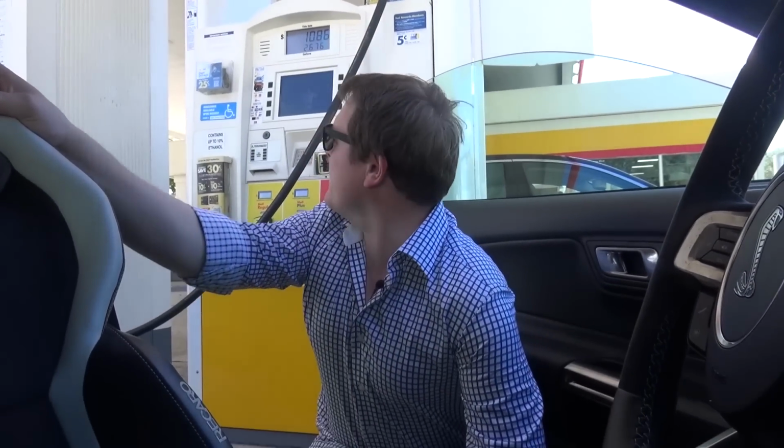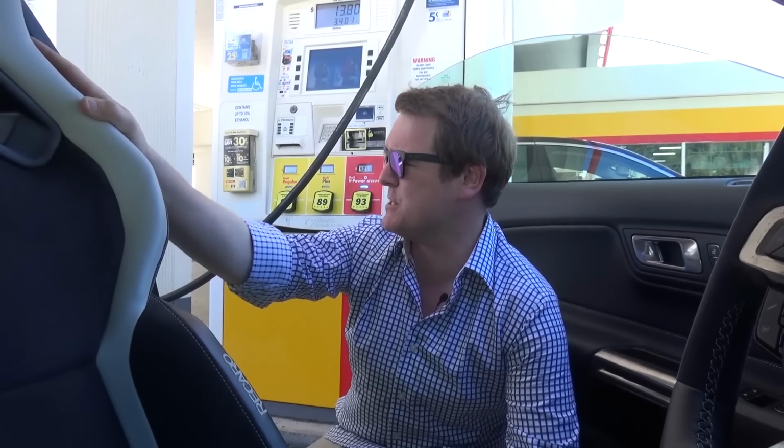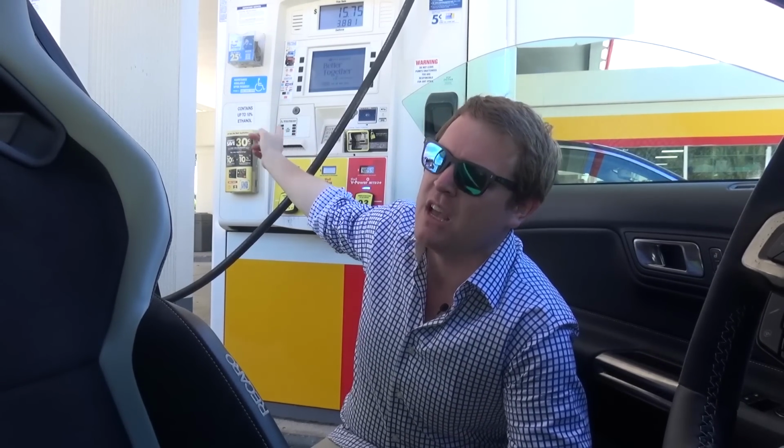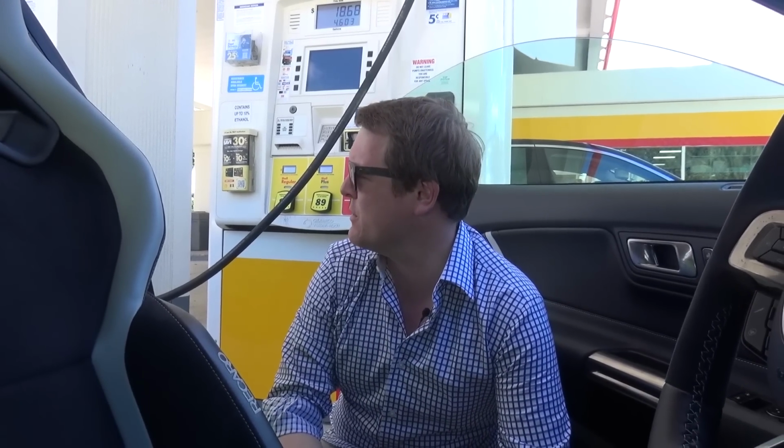Tyres all done, quick fill up. Prices have gone up significantly since we were last out here, just over $4 for a gallon. I can't quite remember how much this needs, but being a foreigner, I have to go in and prepay because these don't take foreign credit cards. I should probably get an American prepay card, it would make life easier, but wait for this, and then we'll continue on the road to Prestige.